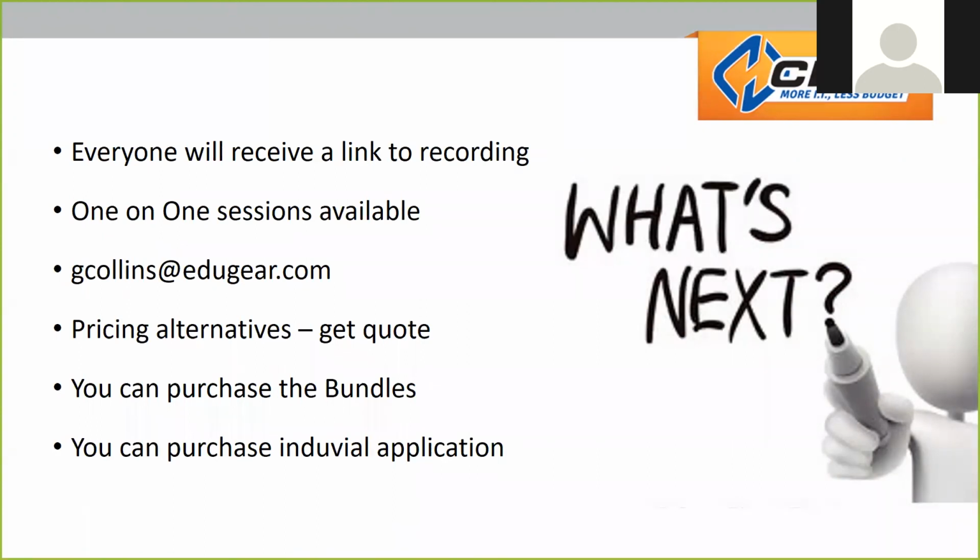And much like the other bundles, you can purchase these components individually as well. So all of those things are available to you. I encourage you to reach out to your CDI rep.